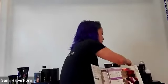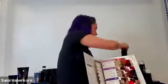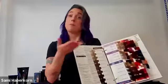Typically, our mixing ratios for our permanent line is going to be a 1-to-1 ratio. 1 part chosen developer, 1 part chosen color. With the exception of our super lifts and our high lifts here, or with the exception of creating a glaze for your blondes, in which we would use super lifts and high lifts would be a 2-to-1 ratio, 2 part developer, 1 part cream color. And our toners would be a 1 part cream color, 1 part chosen developer, and 1 part spray treat. That's going to give you your mixing ratios.